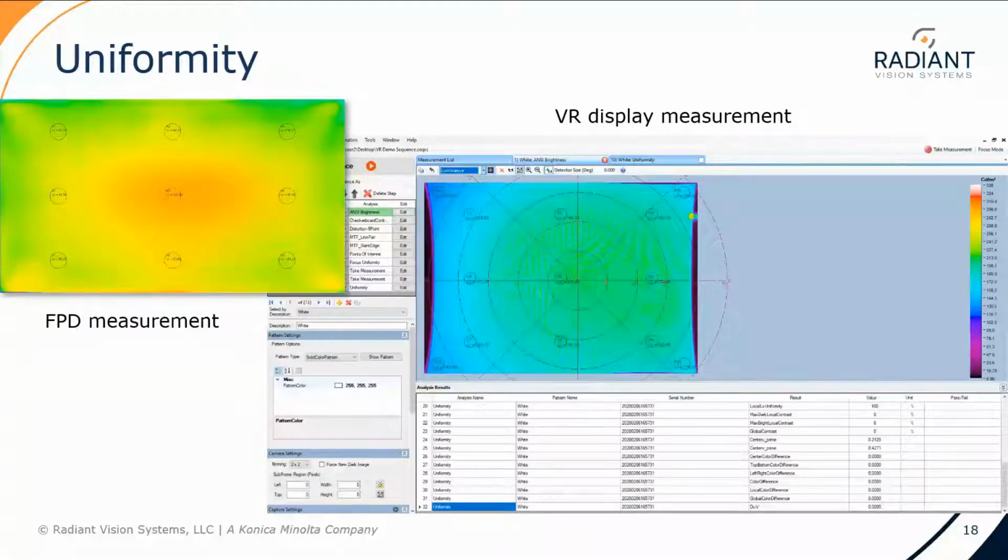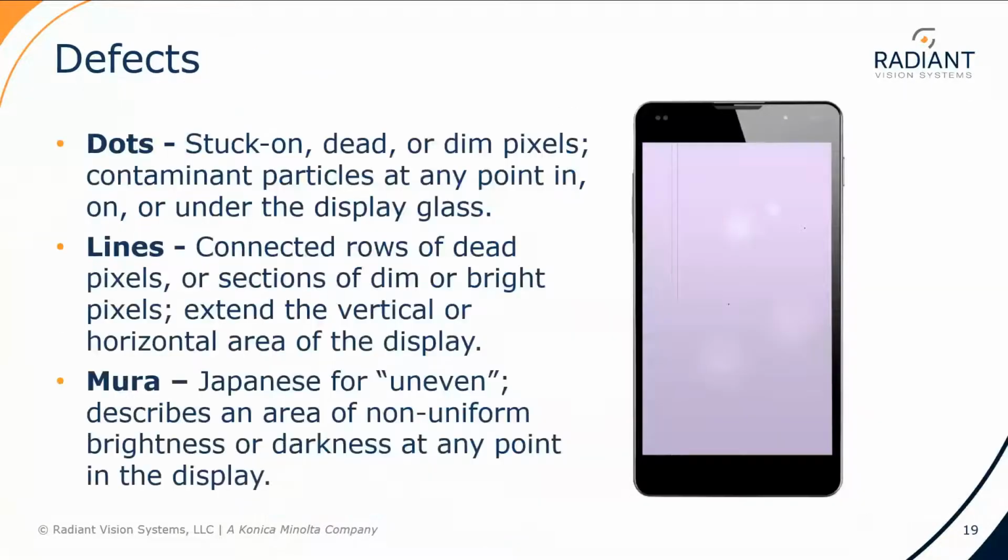Uniformity is described as the lateral variation in brightness and color values. So like contrast, we can measure uniformity by comparing measured values of luminance and chromaticity. In the example on this slide, we show uniformity analysis based on the ANSI brightness, which compares equally spaced points across the display. Discrepancies between each point allow us to determine if the uniformity falls within a specified tolerance.